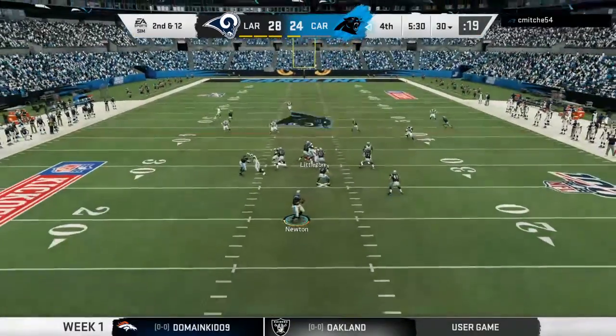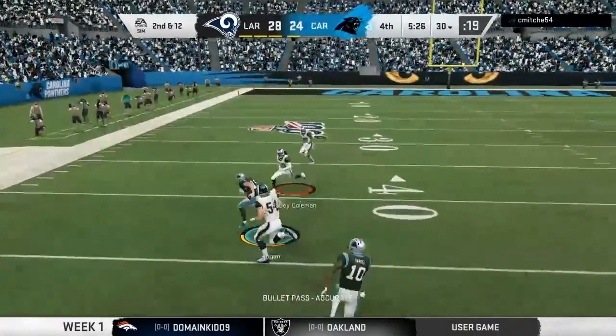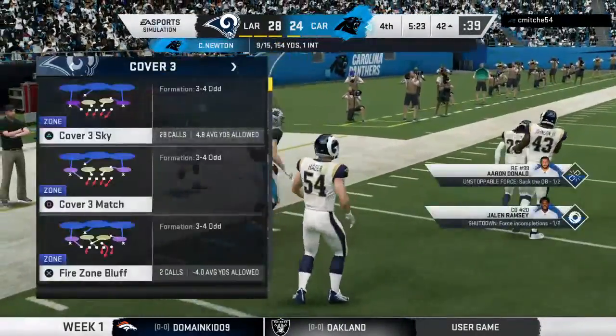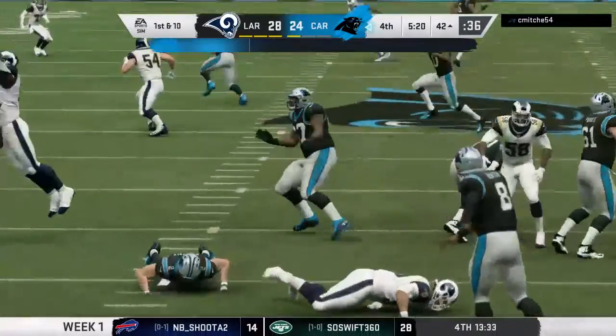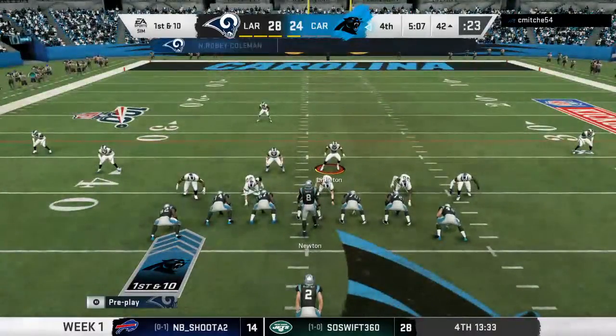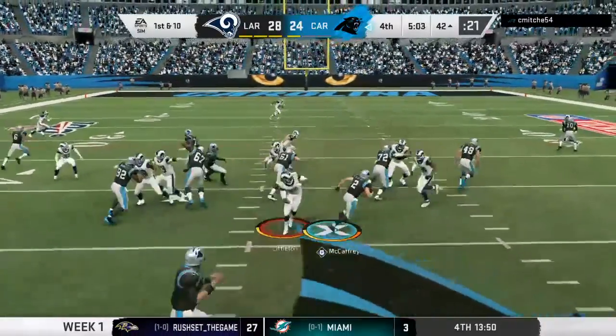This is Newton off the play fake to McCaffrey. And open here is Hogan. He's got it. And this is going to be another first down as the tackle's going to be made at the Rams' 42. Just week 1, but already plenty of intrigue with the games going on, and this one no different as we come up on a 1st and 10.